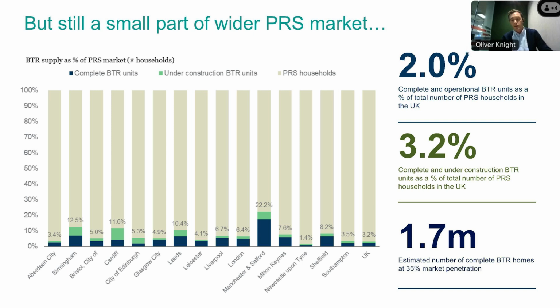But despite that growth, operational build to rent supply, those 122,000 completed units, accounts for just a fraction of the total number of private renters across the UK. So those 122,000 units are basically about 2% of the 5.7 million privately renting households across the country. Even when you include the pipeline of units under construction, that figure only increases to about 3.1%.